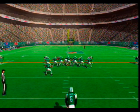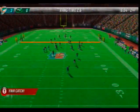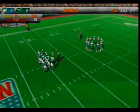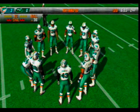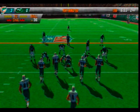Hansen comes into the game for the punt. Layton sets up to run back the punt. And he signals for the fair catch. Fair catch made at the 36-yard line. The ball on their own 36. Will start the drive at the 36-yard line.